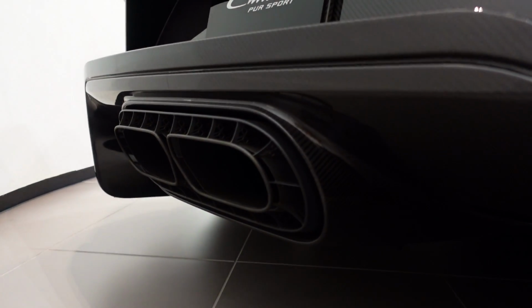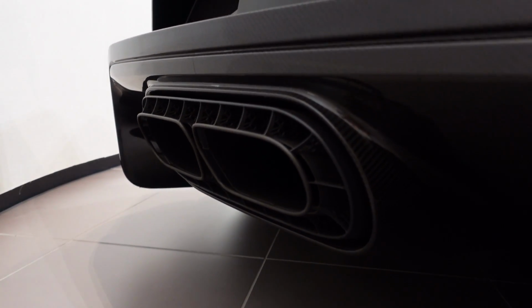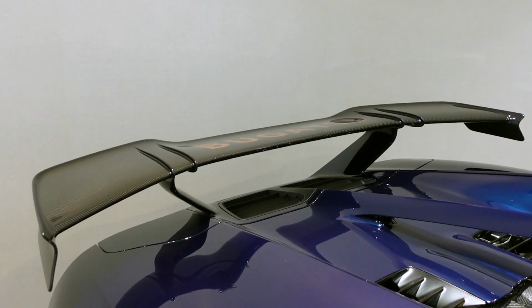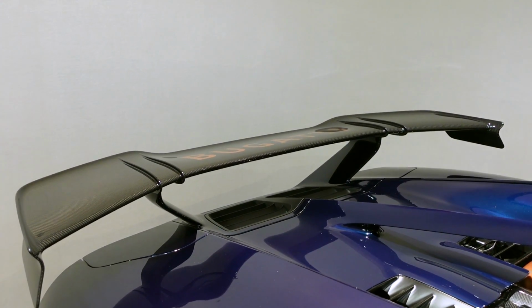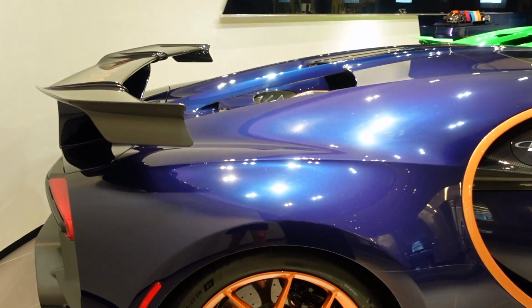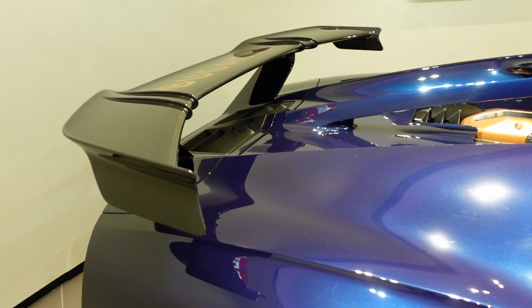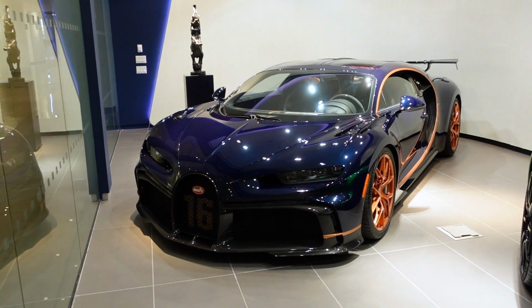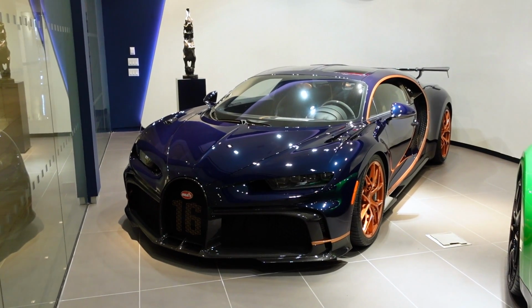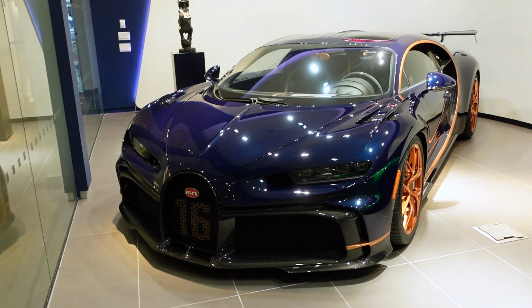The back has a massive diffuser, and one of the coolest parts about this car is the thinly cut 3D printed exhaust pipes. The Pur Sport has a fixed rear wing that replaces the motorized unit on the lesser versions. What makes this car 110 pounds lighter than the regular Chiron is the removal of the complex electro-hydraulic wing and some of its sound insulation. At 218 miles per hour, the Pur Sport produces 110 pounds more downforce than the Chiron. Let's take a look at that light sequence again.